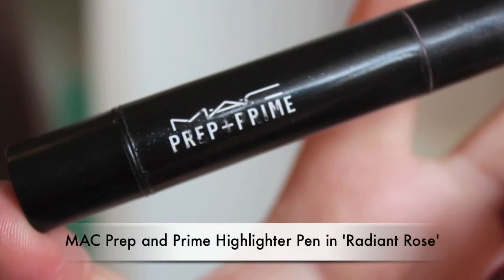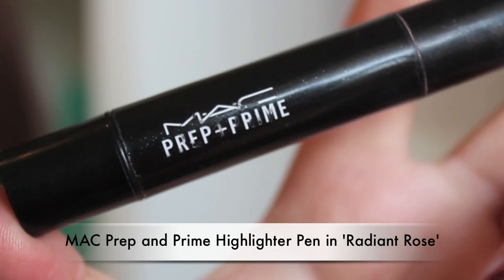So I decided a few weeks ago to try this product out again. It's from MAC and it's one of their Prep and Prime highlighting pens. This is in the color Radiant Rose, and I've been really liking this for my under eye circles. It is not as full coverage as the concealer that I was using, but it's much more brightening, and I'm finding that it is helping get rid of my dark circles and brightening that area.